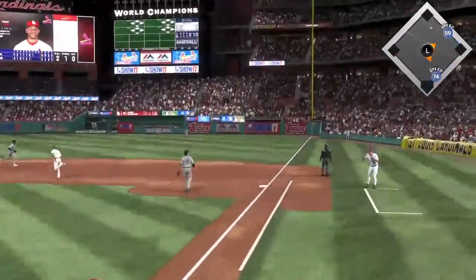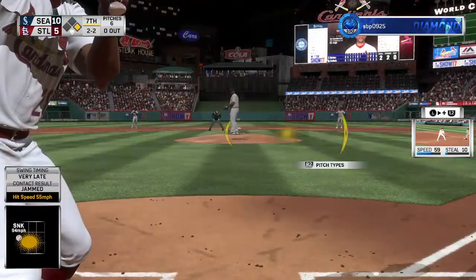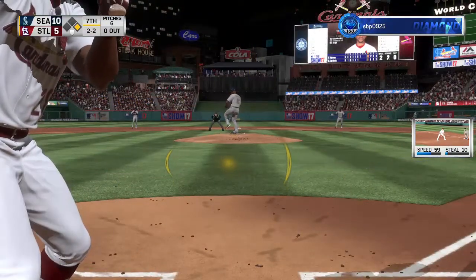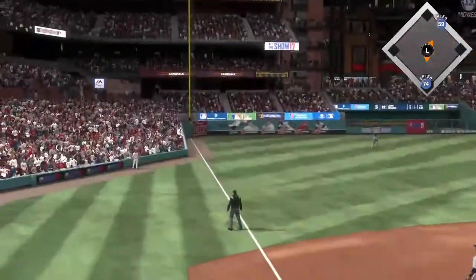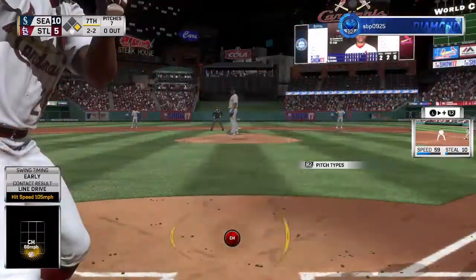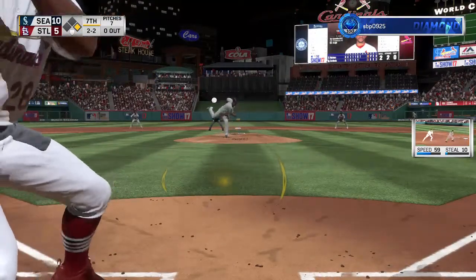Now a little pop-up off toward the first base side. And this is going to wind up a foul ball. A 2-2 count. Here's the pitch. Swing and a line drive, but this will be foul. He hit that changeup hard. Man, he saw it good. Just wasn't able to keep it fair.